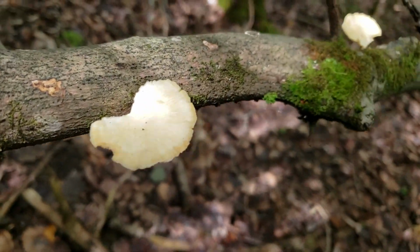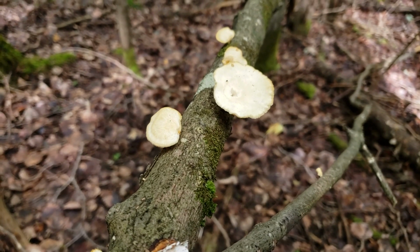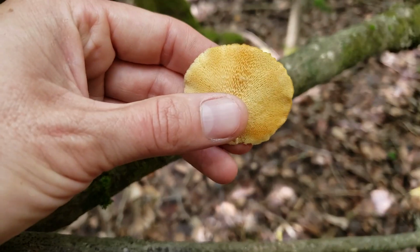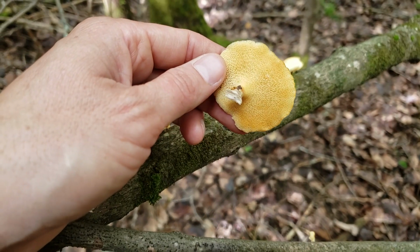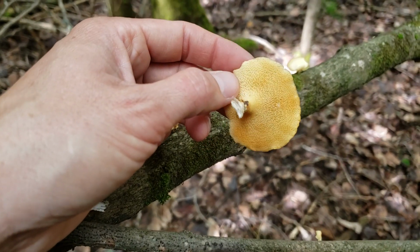Sun's just starting to come out now, and what caught my eye was this branch here. So you might think, hey, these are oyster mushrooms too, and they're not really growing in clumps. They're the right color, but if you take one off, for example, and take a look underneath, there are hexagonal pores. So this is the hexagonal polypore. It's a polypore mushroom. It is not an edible mushroom, and it's not an oyster mushroom.